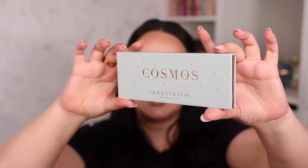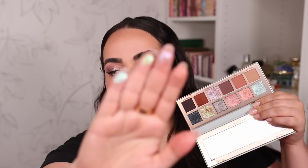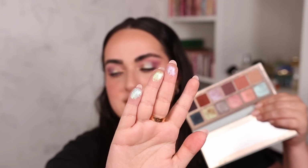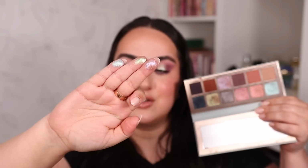I'm talking of course about the Anastasia Cosmos palette right here. The packaging is beautiful, but of course my favorite thing is what's inside it, which is this really stunning shade. I don't remember a lot of duochrome shades when it came to Anastasia palettes in the past, and in this palette you have these 3 right here, which are incredibly stunning, and also, as you can see, very shiny. They don't have any big sparkles in them, but they are very shiny shades, which I definitely love and appreciate.